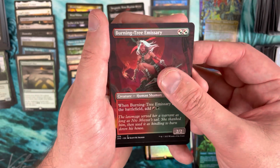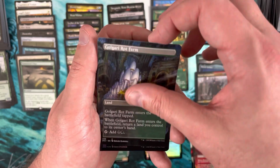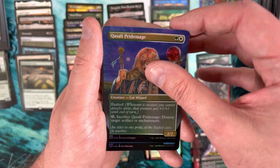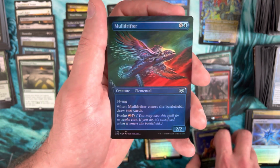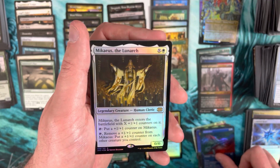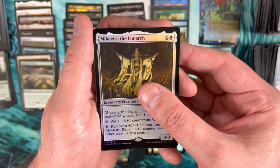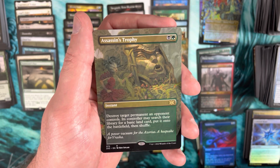We've got Burning Tree Embassy. Sure. Golgari Rot Form. Now we hit the foils. We've got Kasali Pride Mage. We've got Uncommon Mole Drifter. Neat. Another uncommon that I do not see very often, so I will take that. All right, here we go. Rare is a Micaeus, the Lunarch. So we got no mythics out of that slot. We have a rare. It is an Assassin's Trophy. Assassin's Trophy is a doable rare.